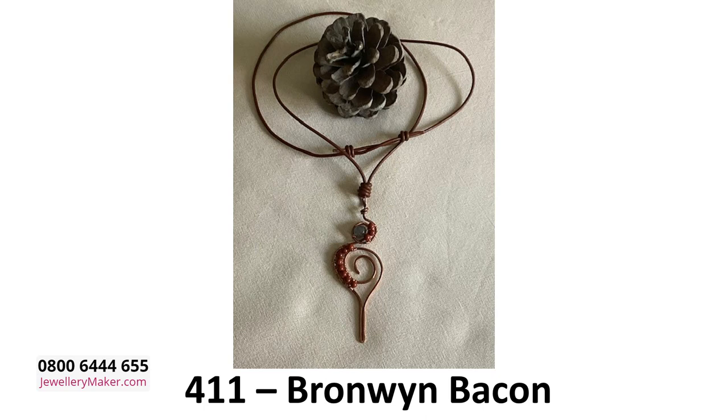My Wall of Fame entry this week is a bare copper pendant with 4mm red jasper rounds and an 8mm grey agate round channel set with 0.4mm wire. I used 1mm brown leather cord with a moose knot at the front and 2 sliding knots. All components were purchased from Jewellery Maker. Good luck to all in the draw on Wednesday. Best wishes, Bronwyn. Love that, Bronwyn. Beautiful. Oh, that's really pretty, isn't it?